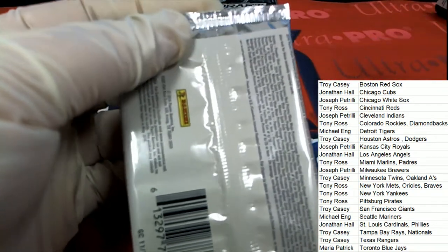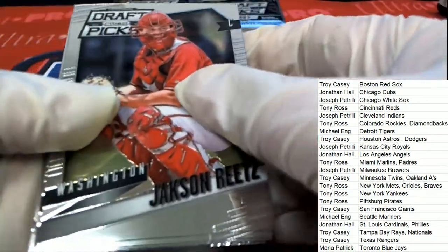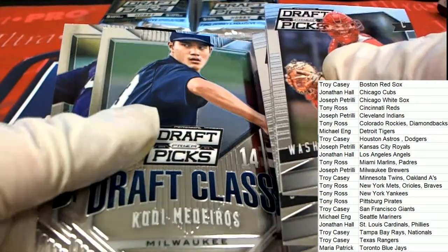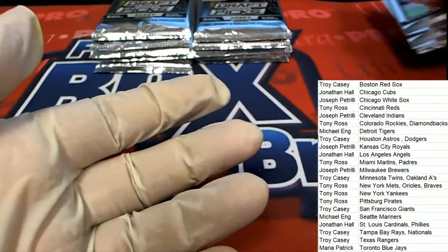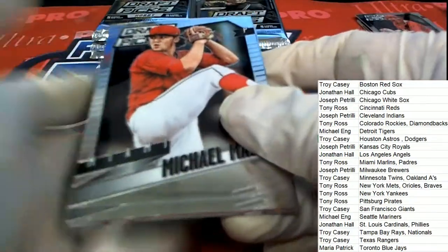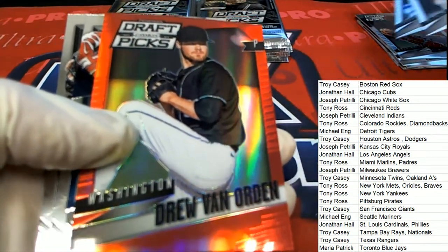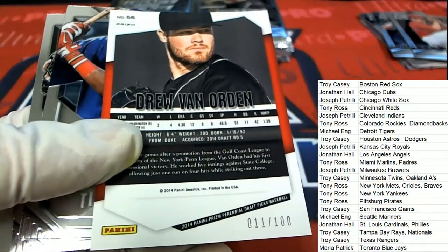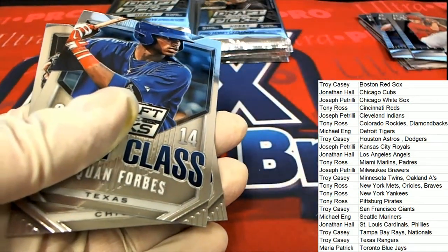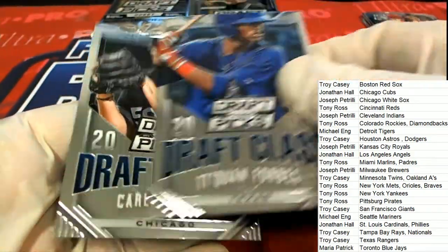Right, there are no trades anywhere across the board. Draft picks, 2014 draft picks. There's a Kyle Freeland. Ho! We got three autos going to pop out. I think that's right, three autos. And there is a nice Prizm right there, 11 of 100. All right. Nice. That's a nice one too, right there for the White Sox owner.